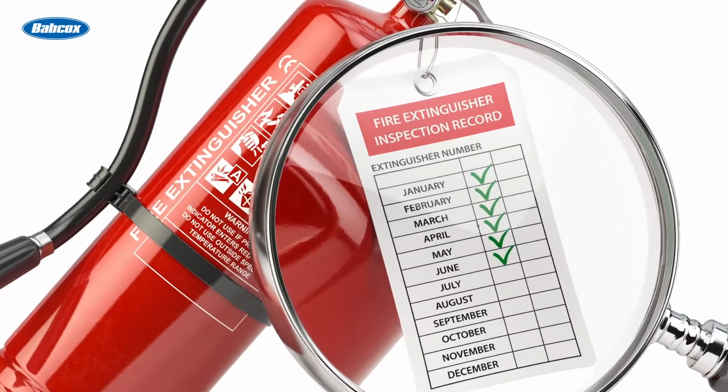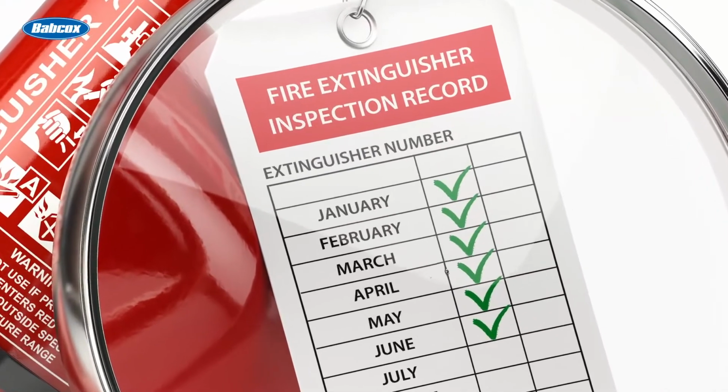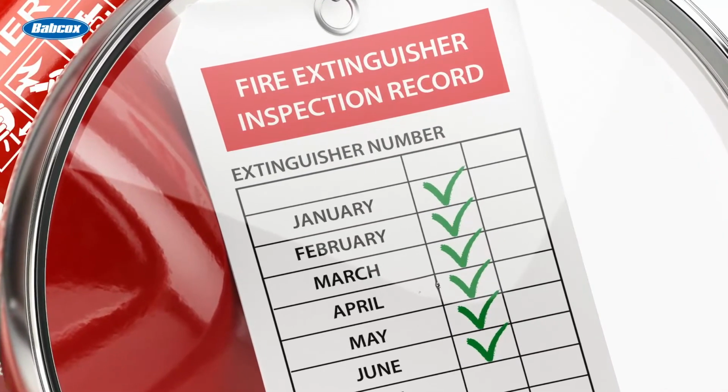Number 8, fire extinguishers. Fire extinguishers must be in place and in compliance with the standards set by the National Fire Protection Association. They should be inspected regularly and all employees must be trained in how to properly use them. Contact your local fire department for more information.